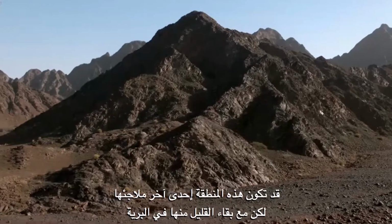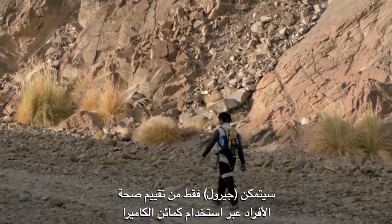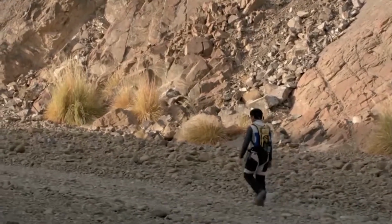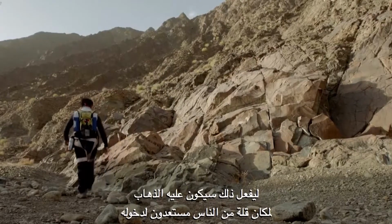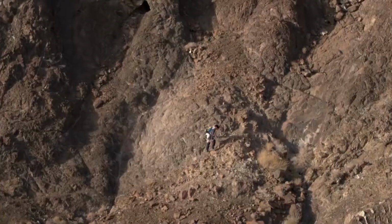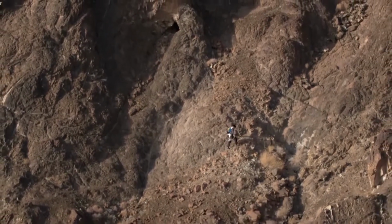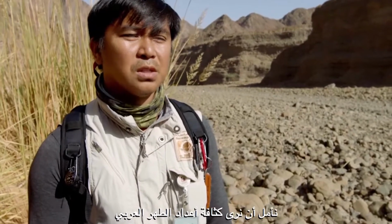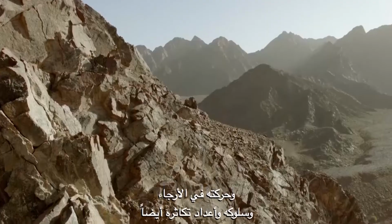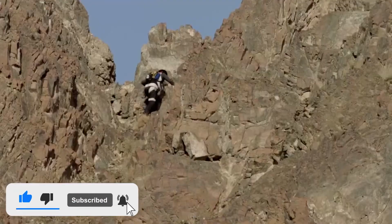But with so few left in the wild, Jarul will only be able to assess the population's health by using camera traps. To do that, he'll have to go where few people are willing to tread. A cave where tahar droppings have been found. We're hoping to see the population density of the Arabian tahar, its movement around, its behavior, also its breeding population.